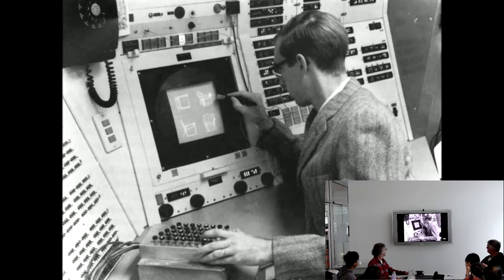Yes, that's one thing. But how do you interact with it? Keyboard. There's a keyboard and, holding something, there's a stylus pen. You could draw on the screen. 1963. That's quite something, huh? That's Ivan Sutherland, who was one of the founders of computer graphics, there in 1963.